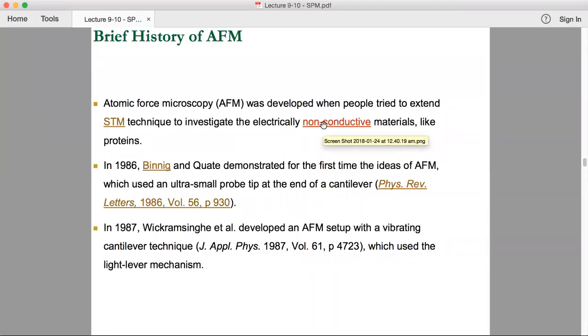Now, in this lecture, I'm going to talk about atomic force microscopy. Since the introduction of the Nobel Prize-winning scanning tunneling microscope in 1981, I think, the invention of atomic force microscopy is again a landmark invention of the same STM inventor, Binning, and another scientist.